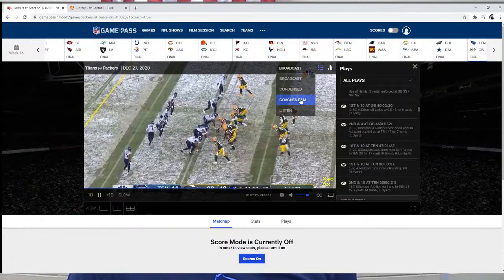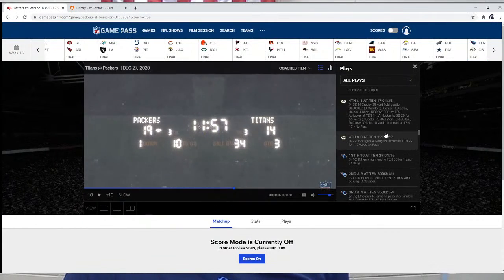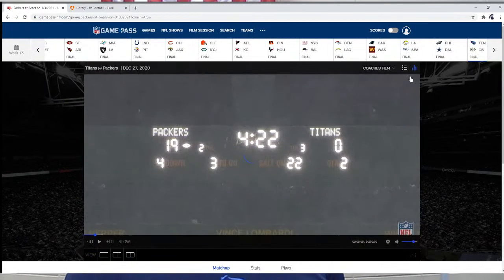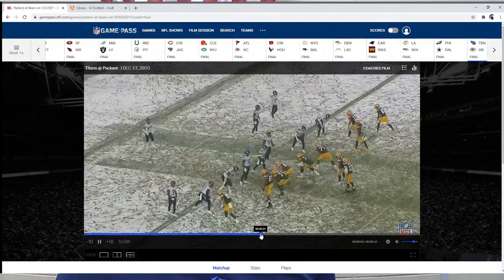Let's turn it from broadcast to coach's room so we can actually get the end zone view. And we're going to take a look at that blocked field goal here. Right here. Okay? Now, obviously, it wasn't called blocked because it was called offsides, but I'm going to show you how the Titans actually schemed their way into this blocked kick.